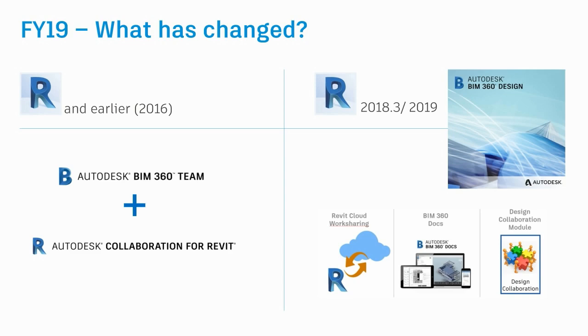As mentioned in the last slide, customers will be able to continue to utilize Collaboration for Revit on the Team platform after the April 11th first customer ship date. The Classic environment will be available only from Revit 2018.3 versions and earlier so that customers can continue existing projects. The new BIM 360 Design offering will only work with Revit 2018.3 and 2019.